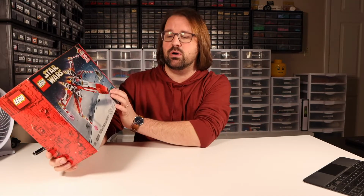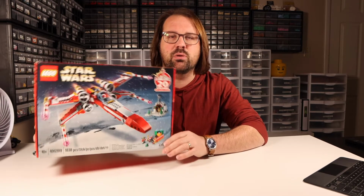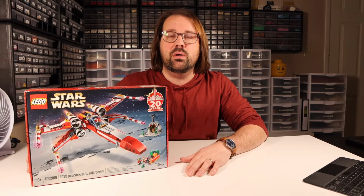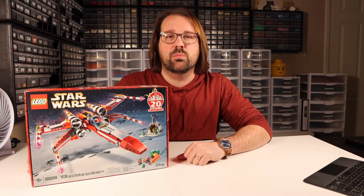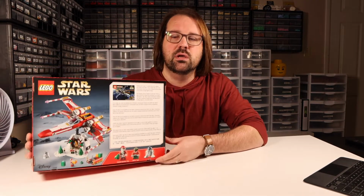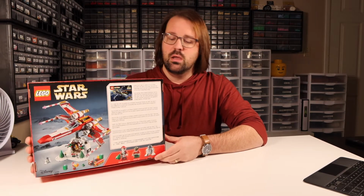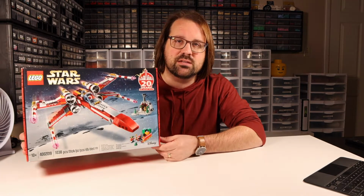So this is set number 400-2019, which is a similar way to how all of the employee gift sets are numbered. And these sets are given to Lego employees once a year at the end of the year. We just saw the 2021 set, which marks the anniversary of Ninjago. And this was given out in 2019 to mark the 20th anniversary of Lego's partnership with Star Wars, which of course started in 1999. So really incredible set, very difficult to get a hold of, and it is officially called the Christmas X-Wing set.